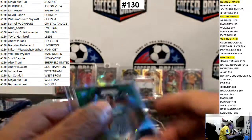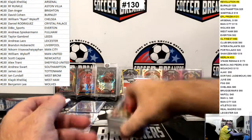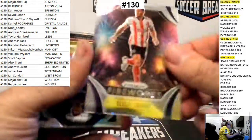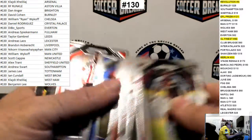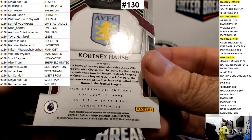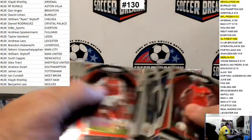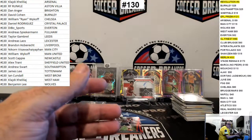Bernardo Silva, 18 of 49. Billy Sharp. Cresswell. Courtney House. Ian Poveda, 45 of 135. Gabriel Jesus.